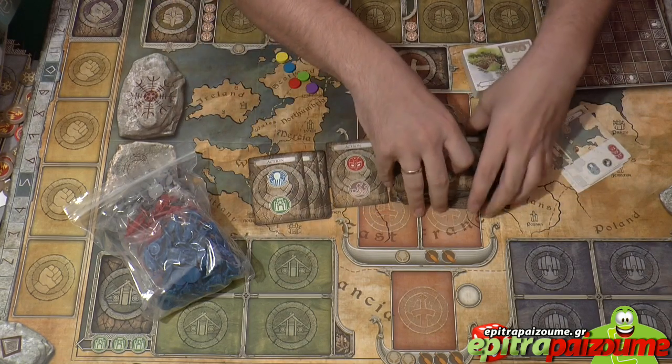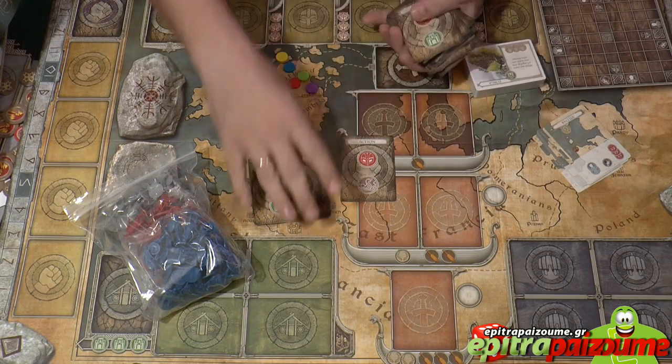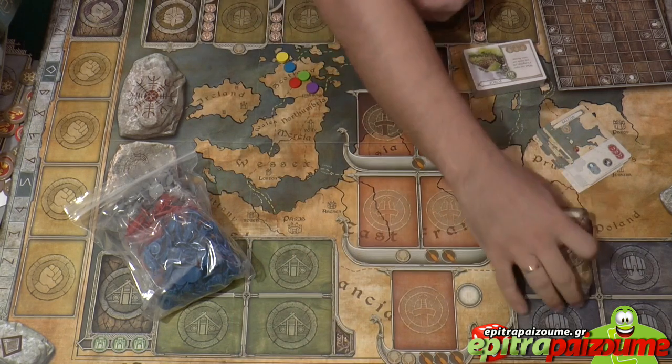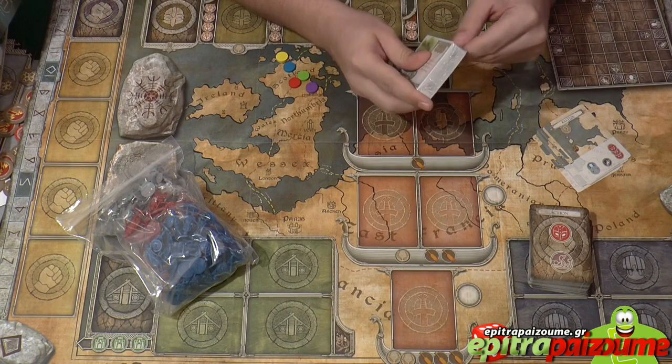It's a really easygoing and simple game, but it gives you a lot of meat, a lot of flavor, and a lot of things to do in just 60 minutes, which is a sweet spot for my taste at least. And let's see the last deck.